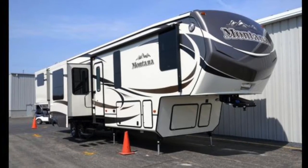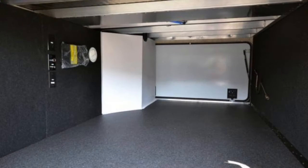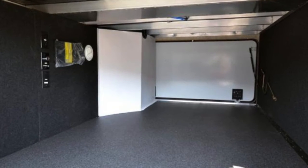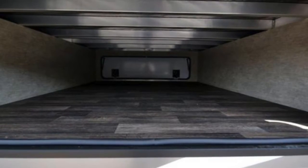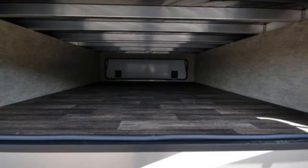A couple great things about it: it's going to give you the front living feel, but it's still going to allow you to have a full awning as well as great pass-through storage, as you can see here. And this is not only going to be pass-through storage up front, but they've also elevated the rear den, which gives you two very large compartments in the back, making this the leader in outside storage in its class.